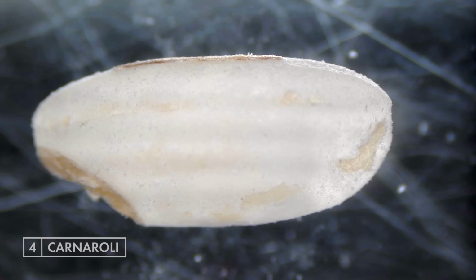Under the microscope, you can really tell how starchy this type of rice is. It's totally opaque and almost fuzzy looking. You can also see that it's not super, super polished. There's still a bit of bran left, which is going to contribute good, nutty flavor to our risotto.